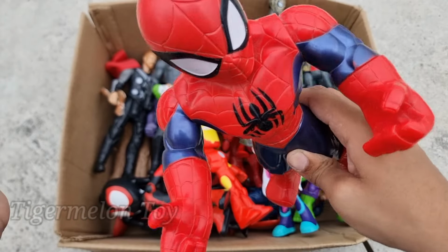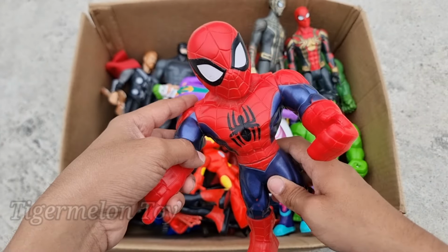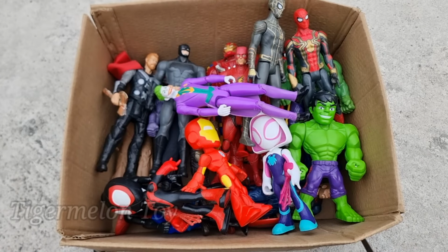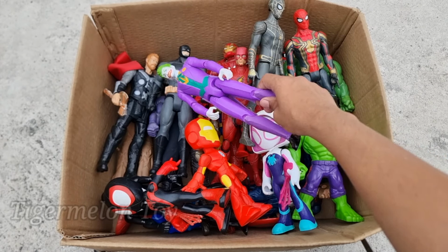Wow, guys, Spider-Man cartoon is very cute and very strong, guys. Look at the very huge head he has. Look at the amazing webs he has. This is Spider-Man cartoon. Whoa, he's so amazing. Now let's see who is next, guys.